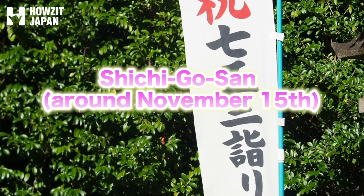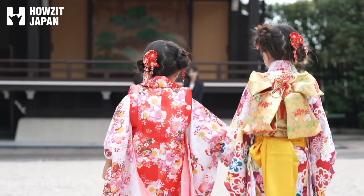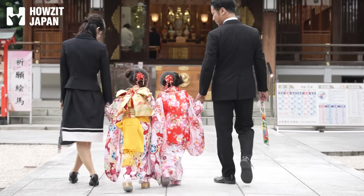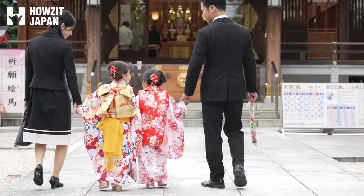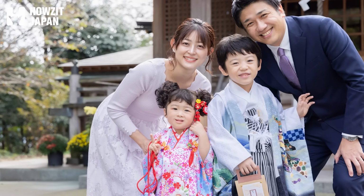Next is Shichi-Go-San around November 15th. This is a traditional event to celebrate the growth of children. At shrines, you will see many families with kids in beautiful kimono. If you take photos, be quiet and give space, because it is an important moment for the family. For you, it is also a chance to see a very Japanese autumn scene.